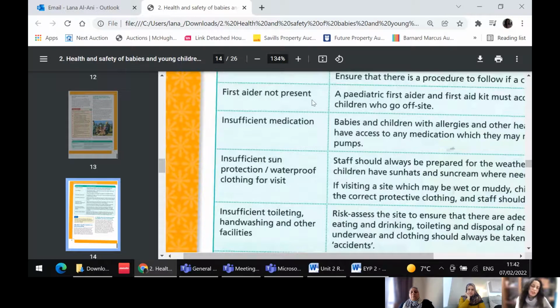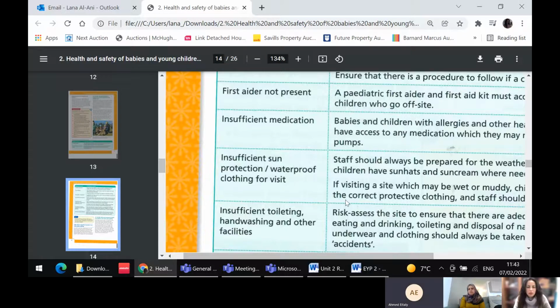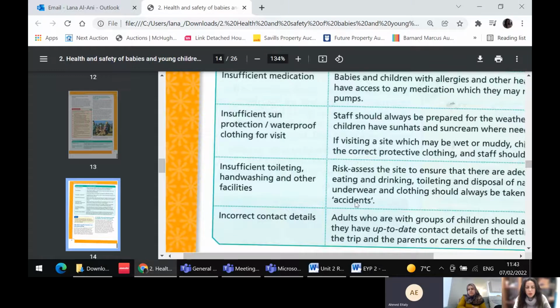First aid not present, that's another danger. So we need a pediatric first aid at all times, just in case one of the children falls ill. Insufficient medication, that's another danger. We take the babies outside for a visit while we don't have enough medication for everyone to keep them safe at all times, and that's dangerous. We need to make sure all the medication is enough for them. Insufficient sun protection and waterproof clothing for the visit, that's very dangerous, because these kids might get ill. So we need sun protection to keep their skin safe, and also we need waterproof clothing like boots and jackets, because it's mostly raining in the UK. So we need to make sure the babies are protected from all types of weather.